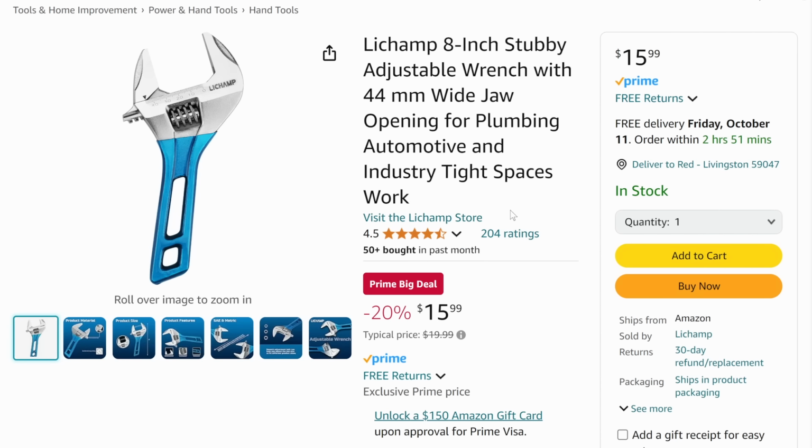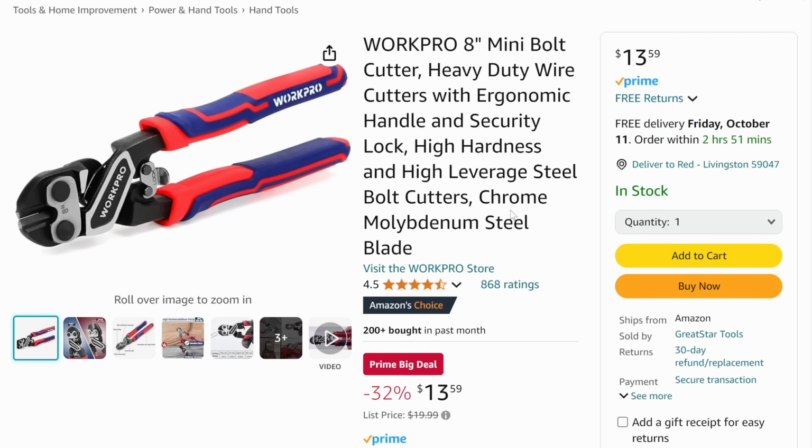All right, then we got the Lechamp. This is your 8-inch stubby. Look at the wide mouth, 44 millimeter wide jaw opening for plumbing, automotive, industry, tight spaces, the whole 9 yards there. Wide but thin, coming in at $16 down from $20. We got the WorkPro wire cutters here, mini bolt cutters, ergonomic handle. It gives you that padded handle because you're gonna have to go high leverage on these. Really put the work in there because they're smaller. They're 8-inch. But anyway, they do work. I've heard back from people, they really like them. On sale down from $20 to $13.59.